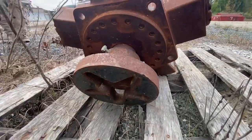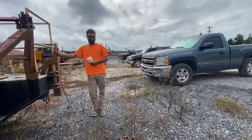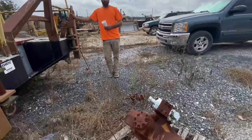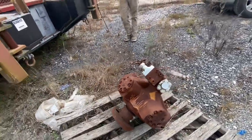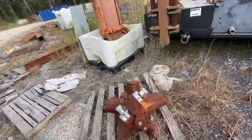Okay, now Aaron, this is the hydraulic motor. The one that's on there now is larger than that, but that's the same setup. Yeah, with the pistons on it. Same scenario. Yeah, like an old airplane. That's pretty neat.